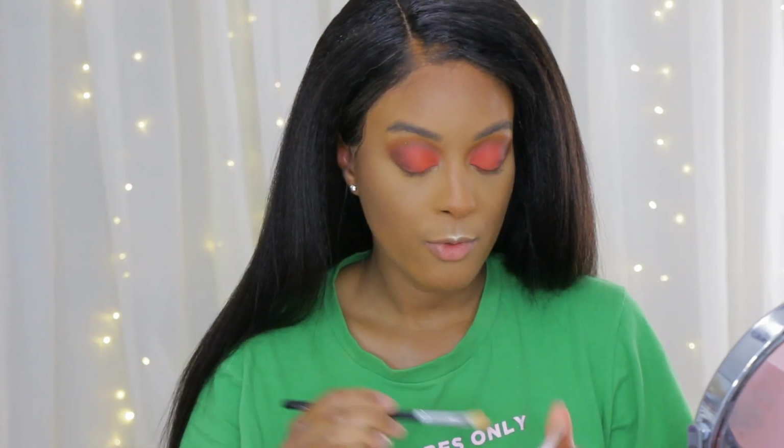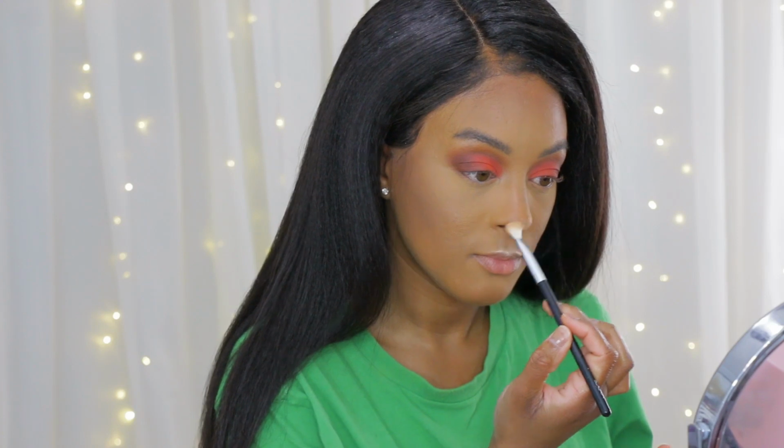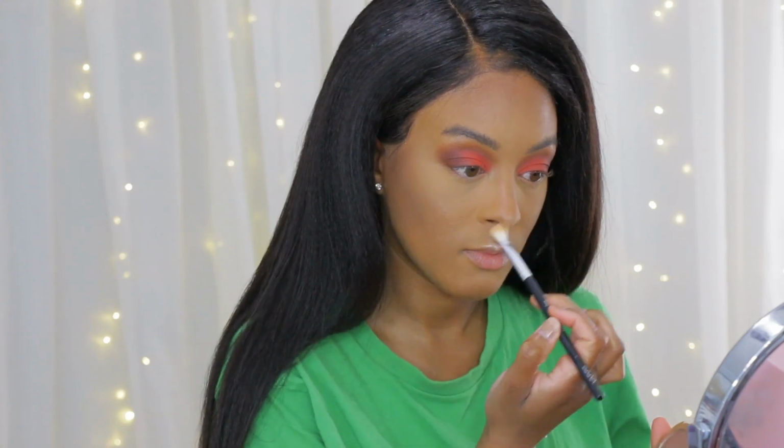I have a more golden one from them too. I think it's Sparkler. I'm going to go a little bit of Sparkler. Stunner is a little too champagne-y for what I'm going for. This is Sparkler. It's a really pretty, like, golden color. Get this on top here. Can y'all see that?